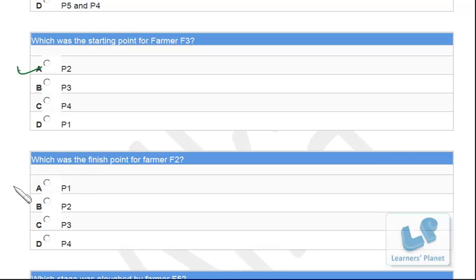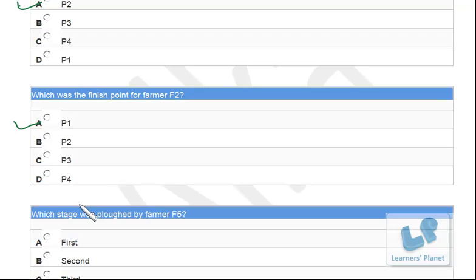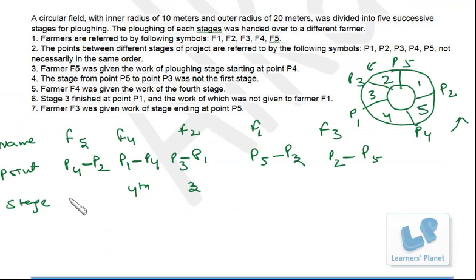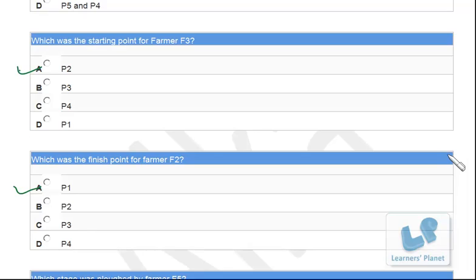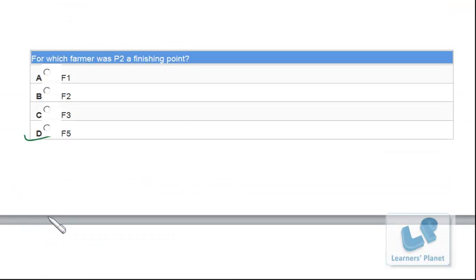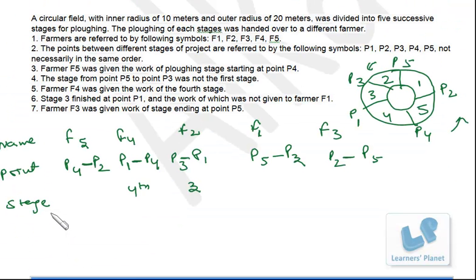Okay. Which stage was plowed by farmer F5? F5, P4 to P2. So P4 to P2, that is fifth stage. Okay. So that was quite interesting question. Quite different from the questions we have done so far, but very interesting. Not that difficult. I hope you are clear.